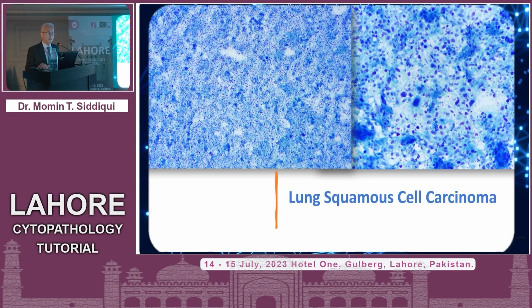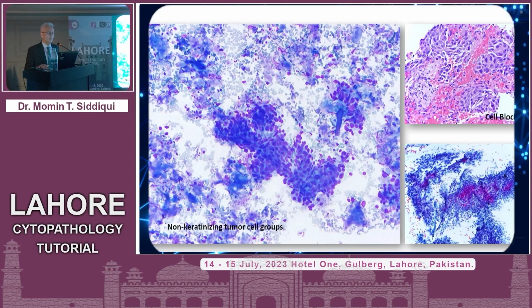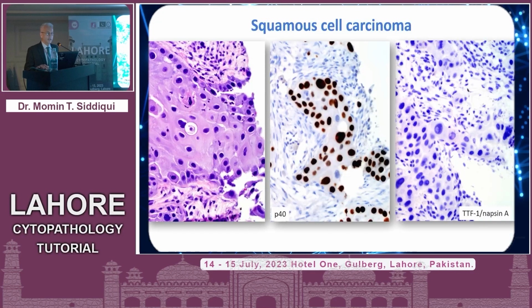Lung squamous cell carcinoma, this is again an example where keratinization is in full display, quite a cellular sample. Background has actually keratin noted, and then higher magnification gives you the full spectrum of what a squamous cell carcinoma looks like. Again, fairly easy to diagnose. These are some examples of non-keratinizing cells over here, clearly malignant. I mean, if you are still in doubt, take a look at the cell block, and that would be very useful for doing a P40 stain.